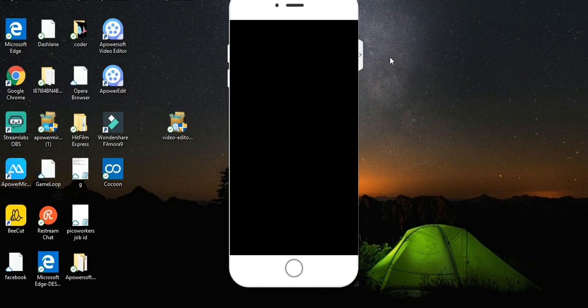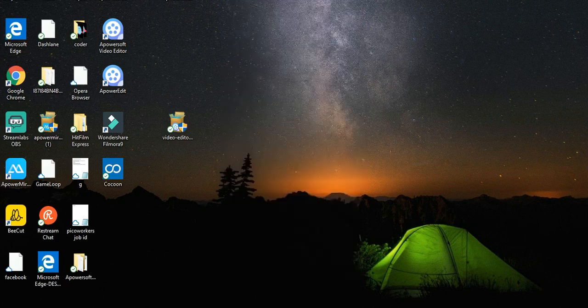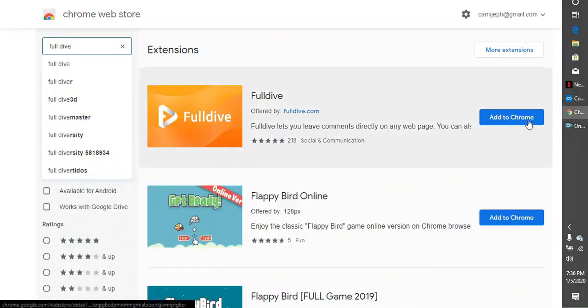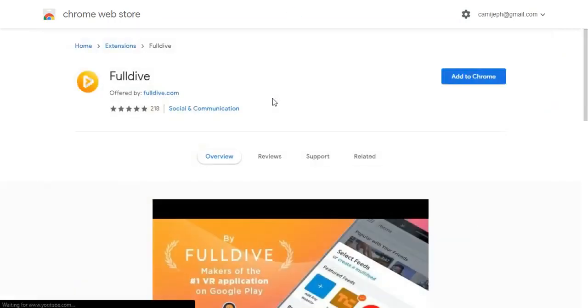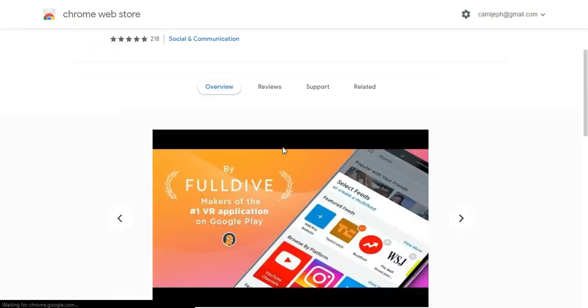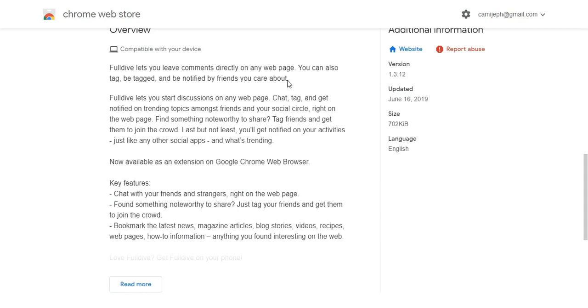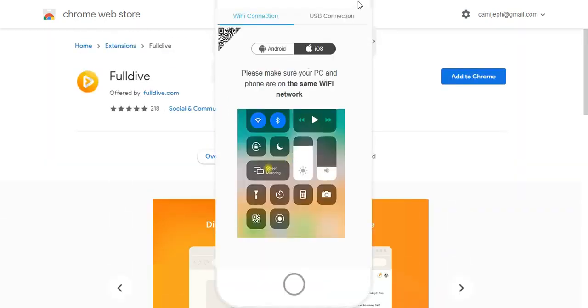That is it for the app, and we're going to head back over to Google Chrome right now to show you guys some extra info. They also have a Chrome extension that is full dive. You guys could come check that out, but I'm not sure if you could earn points on the Chrome extension. This one is basically just to chat and tag people, your friends and family, and that is pretty much it.